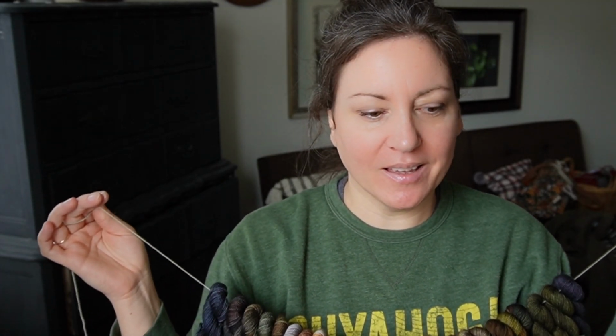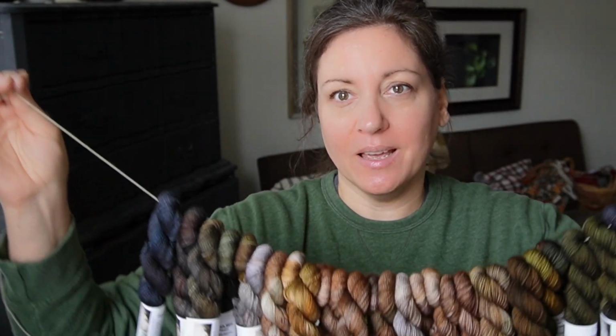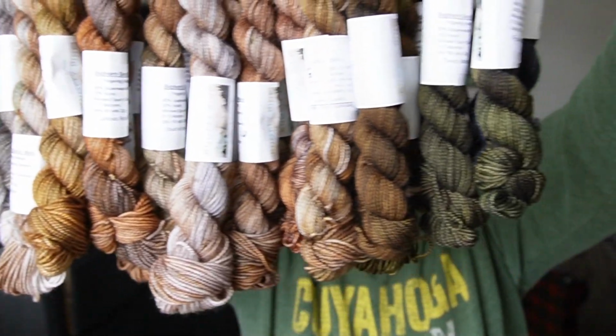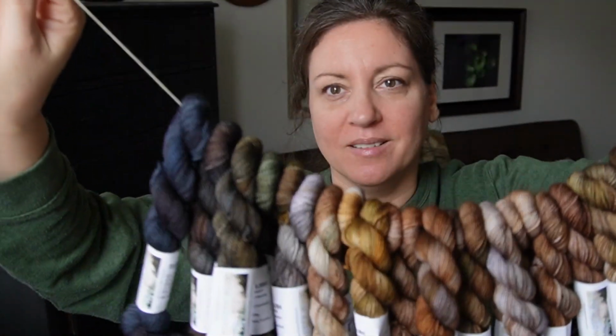So I'm not sure what I'm going to do with these yet. I think, like I said, I'm waiting for Laura Penrose to put out a pattern for a blanket, and I may use these for that. So very, very beautiful. Kayla from Knotty Pine Fiber Co. did a fabulous job, just like she did last year. I hope she does it again next year.